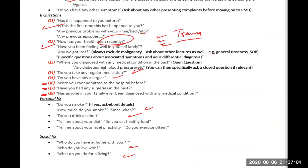Now what about your family history? Does anybody have similar problems or any medical conditions? No, they're all fine. Okay. Do you smoke or drink alcohol? No, I don't smoke and I only drink socially. What about your physical activity? Well, I'm normally fit and well. I try to exercise as much as I can, but obviously for the past 2 days, I haven't been able to do any of that.